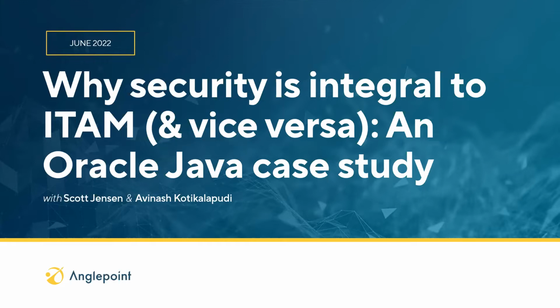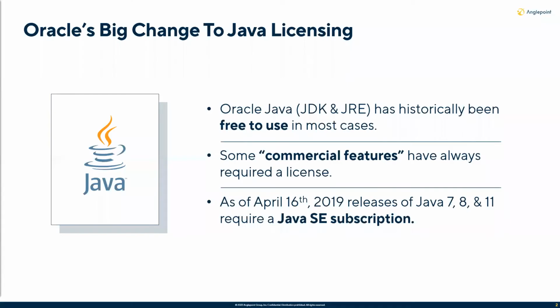So I want to start today by just talking about some of the changes to Java licensing. Anybody in the ITAM space today is probably well aware that at the start of 2019, Oracle changed their rules of Java. Historically, Java has been free to use in most use cases. There's always been some cases where a customer would need to purchase a Java license.